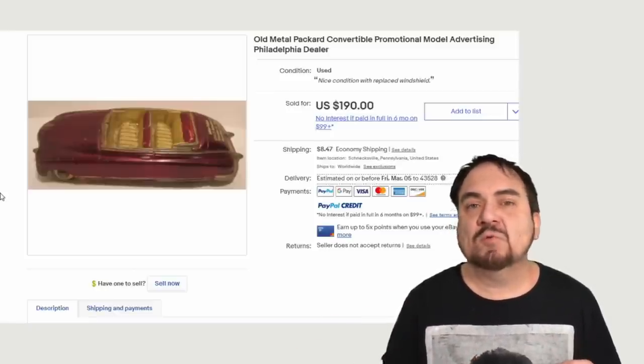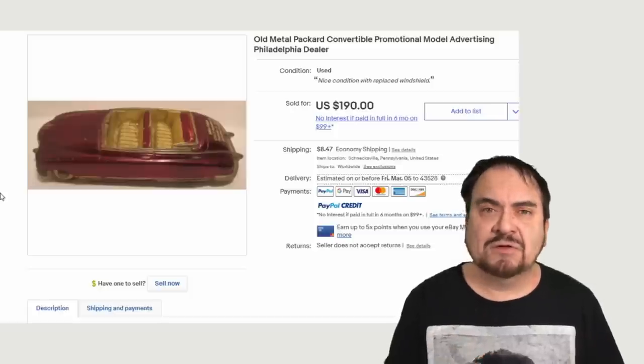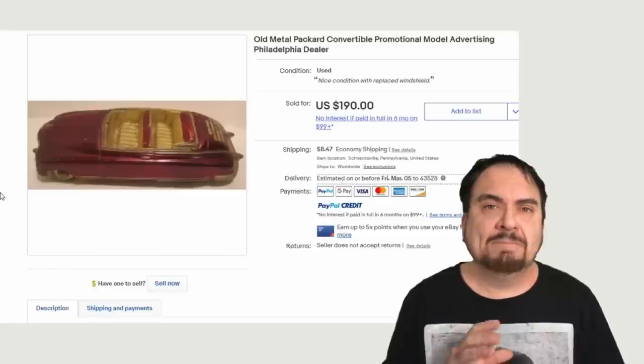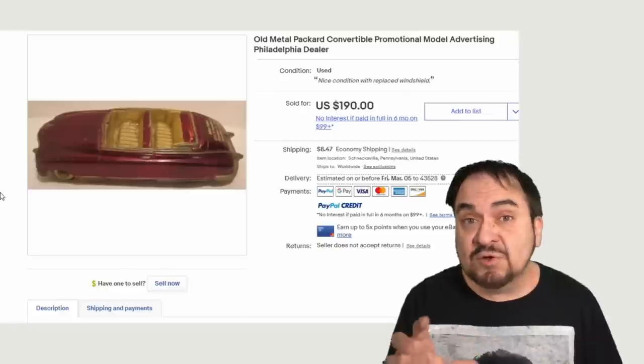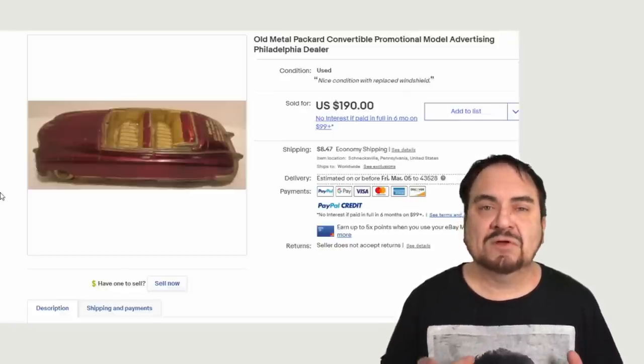Some of these early metal ones, though, can go for some crazy prices, also thousands of dollars, especially if it's 1920s era cars with all the details, graphics. Many of the earlier ones, all of the mechanics basically work, like the doors open, trunks open, things spin, steering wheel turns, and things like that. It's literally an identical replica, basically, of the car.